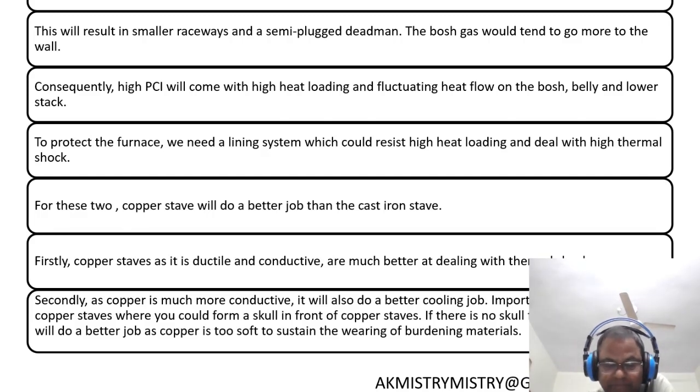and its impact on coke breakage and char accumulation is a critical aspect in modern blast furnace technology. When PCI is high, the coke bed faces challenges such as increased breakage and the filling of void spaces with unburned char. This in turn leads to the formation of a smaller raceway and a semi-plugged dead man, affecting the overall efficiency of the furnace.